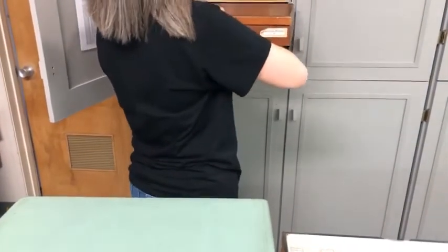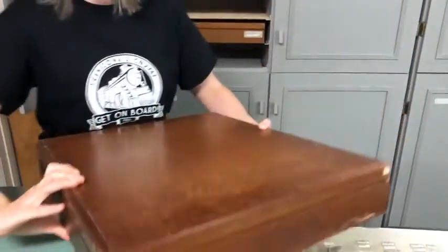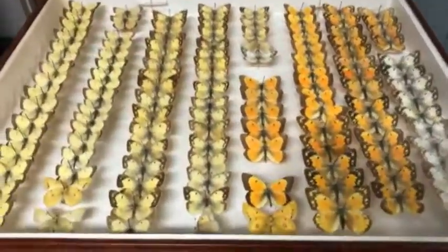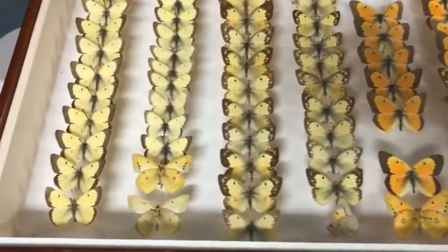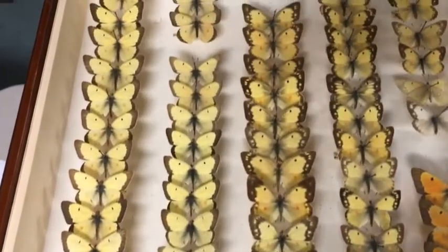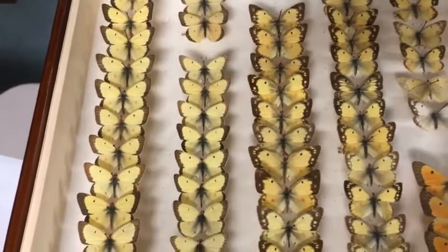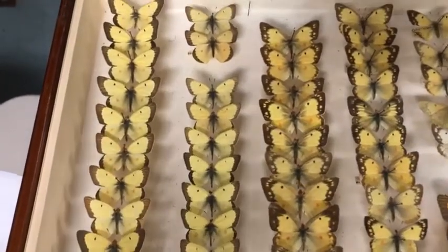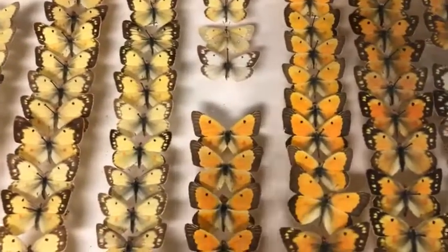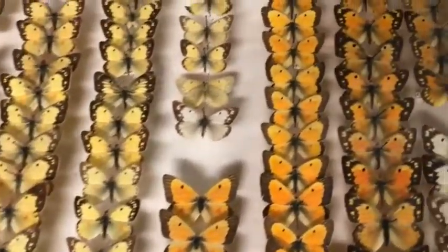A Manitoban variety. Cabbage butterflies. Wow. So these are very common. I used to catch these all the time as a kid. And the yellow is not translating on camera. These are super bright, like the orange is pretty accurate. These are much brighter yellow.